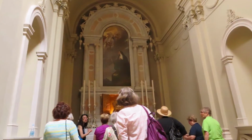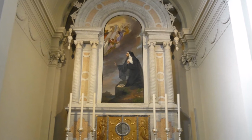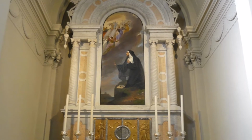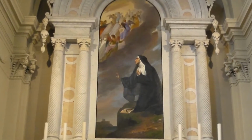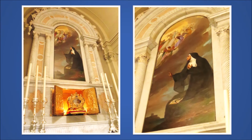Notice the painting of Saint Angela straight ahead. Of course, because Saint Angela was the foundress of the Ursulines, this painting depicts her as a 17th and 18th century Ursuline nun, according to the habit of the French Ursulines at the time this particular portrait of Saint Angela was created. Here are two photos of the same. On the right is only the painting of Angela, while the photo on the left shows the reliquary with a relic of Saint Angela beneath the painting. Here the reliquary is opened.